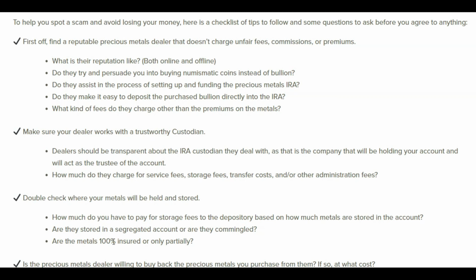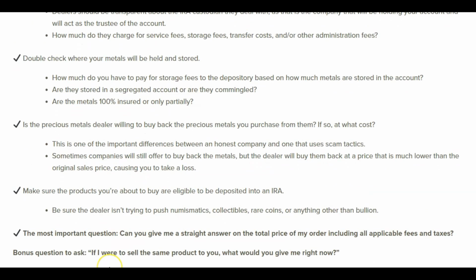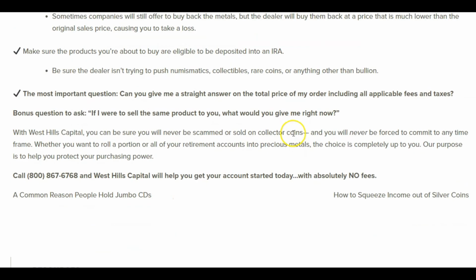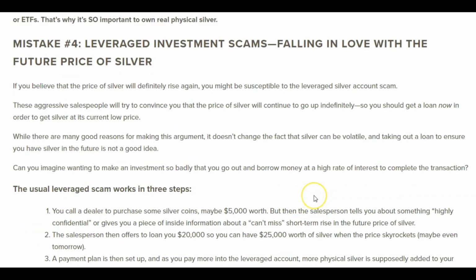So first off, find a reputable precious metal dealer that doesn't charge unfair fees, commissions, or premiums. Make sure your dealer works with a trustworthy custodian. Double check where your metals will be held and stored. Is the precious metal dealer willing to buy back the precious metal you purchased? And if so, at what cost? Usually APMEX will tell you what price they will buy that coin back for.